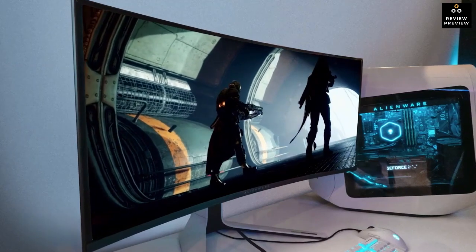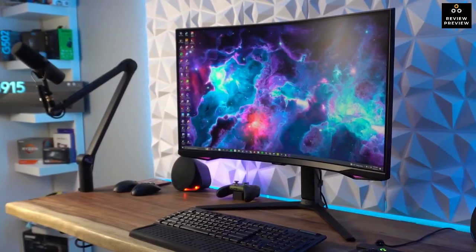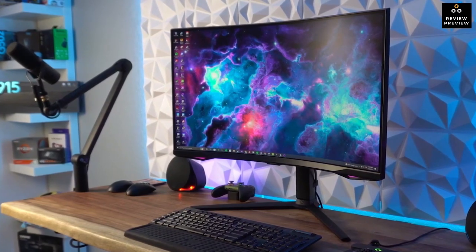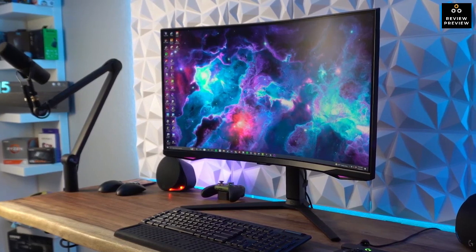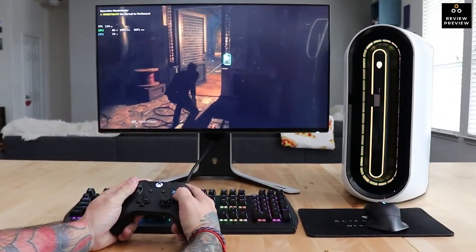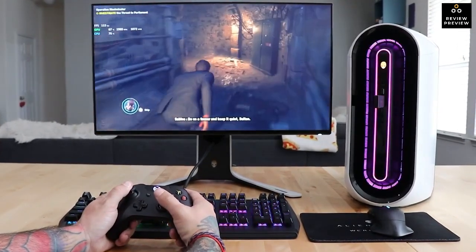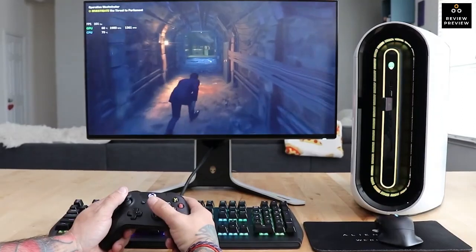Having the right gaming monitor can completely change your gaming experience. And in this video, I'll be breaking down the top 5 best gaming monitors for you based on price versus performance and situations they'll be used in. So whether you're playing a competitive FPS or a casual adventure game, if you want to find the perfect gaming monitor for you, stay tuned.